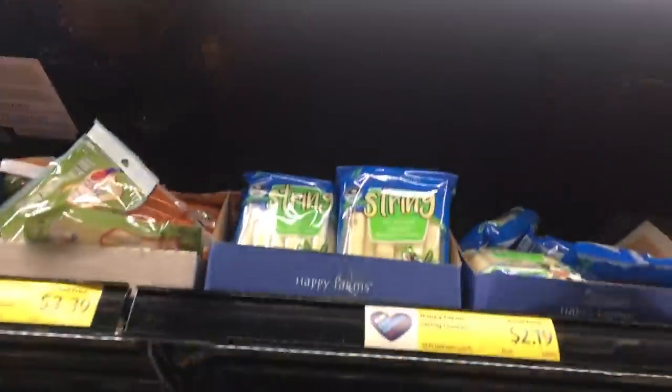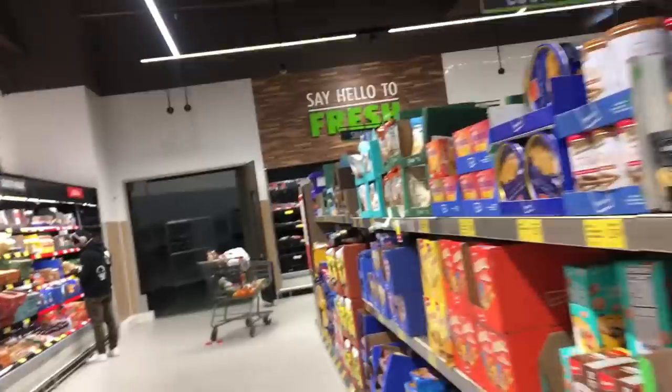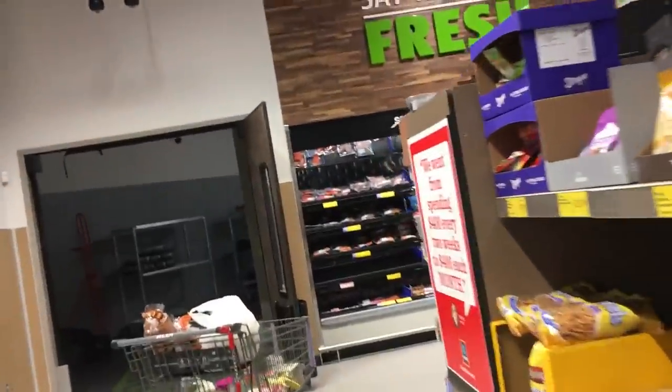I do want some of these as well, like that as a snack. And I think I need some nuts, and that's going to be it. Some peanuts, I think, mixed nuts. I don't really need anything else. I think we've got cat food.